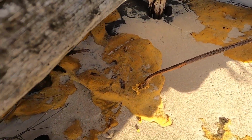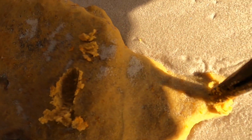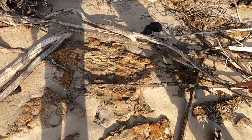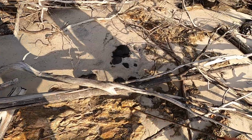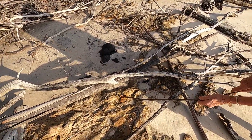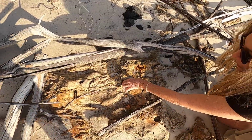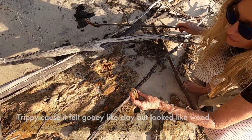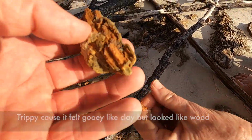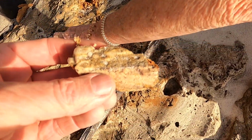This is more yellow, it's lighter. Lighter colour. How cool is that? Is that clay? More clay. I think that's it. Clay. Wow. That is trippy stuff. It's almost like petrified wood. Oh, that does look like wood, doesn't it? Look at that.